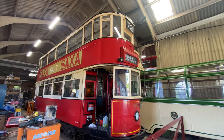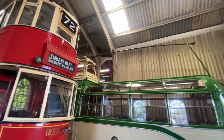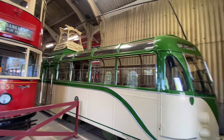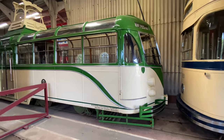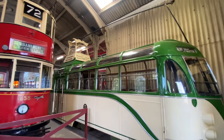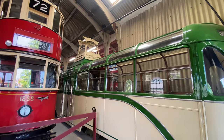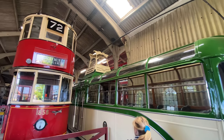That's brilliant. There's an old London Transport bus around there. I can't see what it is. To Lough. But that's the Blackpool tram as well. There was a restoration programme that had Suggs on it, and I can't remember what it was called, but they restored the tram.